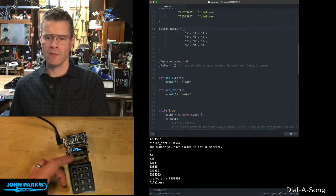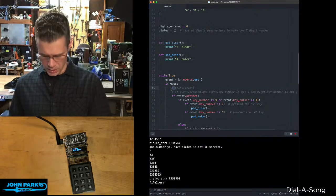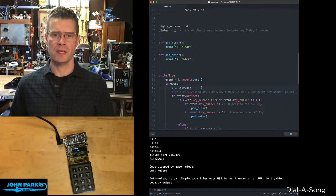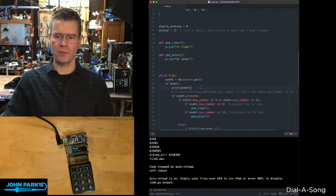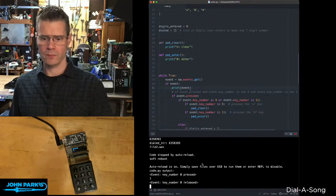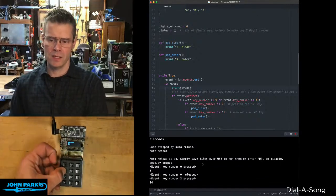In fact, if I just print event, you can see here, event is the key matrix dot events dot get. So we do a check of all of the keys in the library. So when I press a key, I get an event key number.